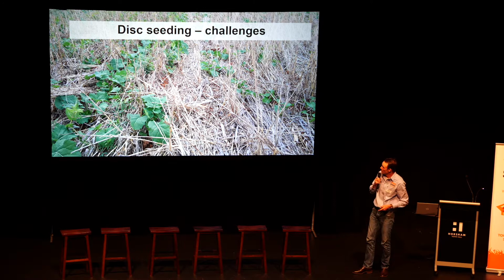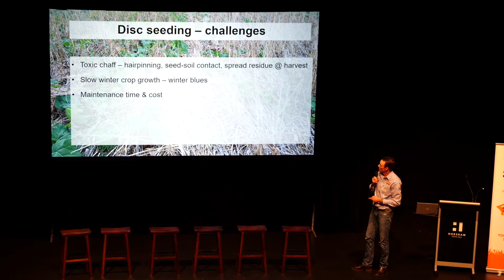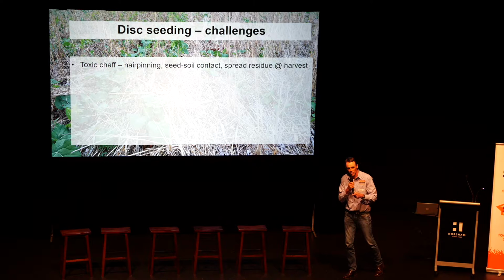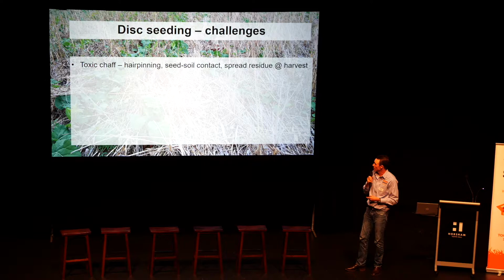There's a great example. The crop that probably gives us the most challenge in some of these scenarios is canola. It just doesn't like cereal straw, so you've got to be really conscious of that. There's been a lot of hairpinning in that photograph there, so a really poor establishment. The chaff can be quite toxic, so it causes hairpinning. Hairpinning effectively is placing the seed on top of that stubble. So rather than getting seed-soil contact, you really need to be able to punch through that standing stubble or stubble that's down.